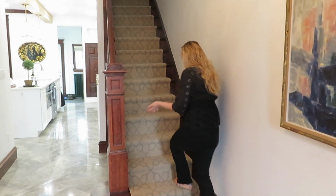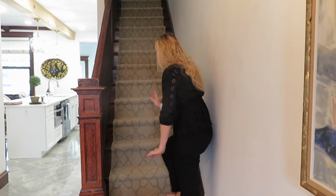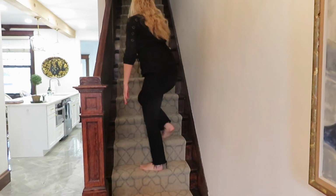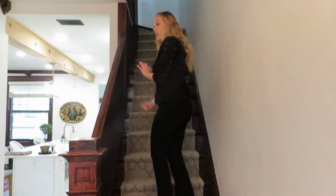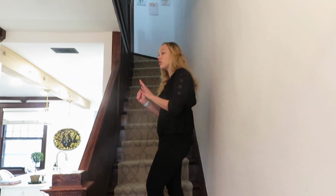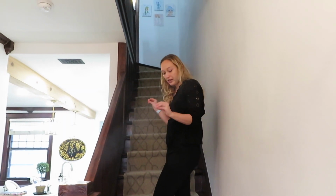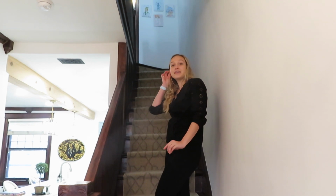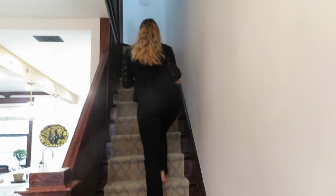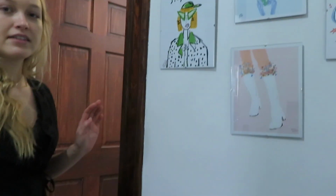So as we head upstairs, we redid all the wood in the whole house. And we put this carpet on the stairs, which was the most expensive thing we've done. Not really, but of all the furniture and carpet and accoutrements that I bought for this house, this up the stairs carpet is the most expensive thing. If you've ever done a house, you know how expensive this is.